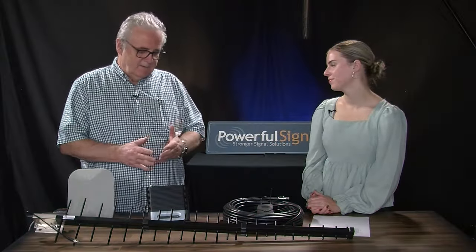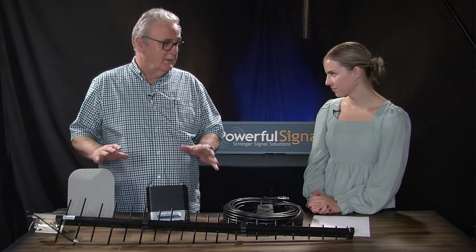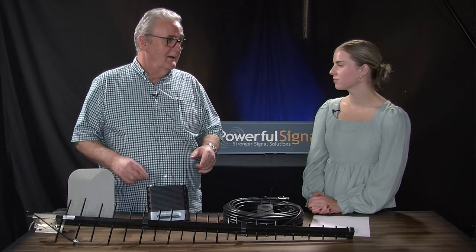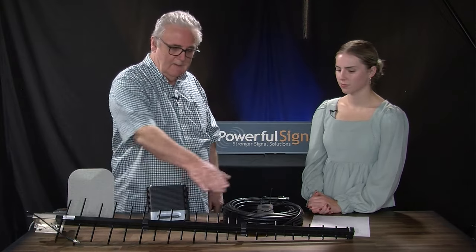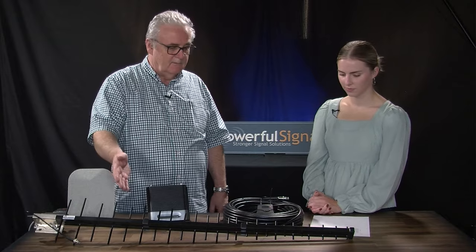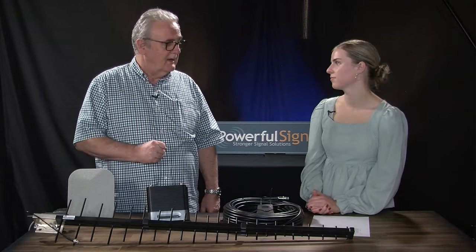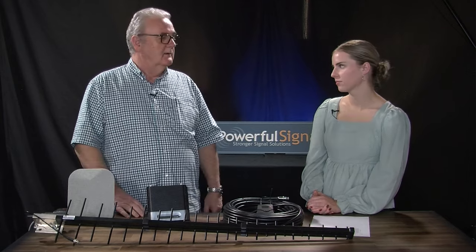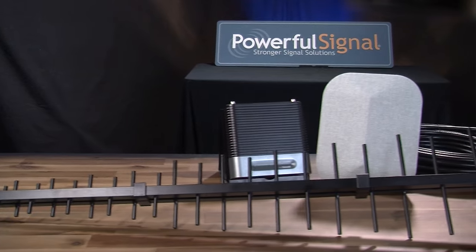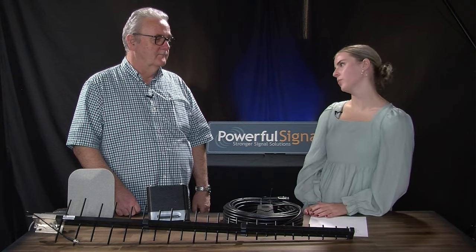Well, Powerful Signal started out with the weBoost Home Complete package, just from the factory, which is a really good system. It does very well. But then we added some premium components. The first one we did is we added this nice high gain directional antenna to pick up really weak signal off of distance towers. So by adding the high gain antenna with a really good solid cell phone signal booster, we came up with a premium quality kit.